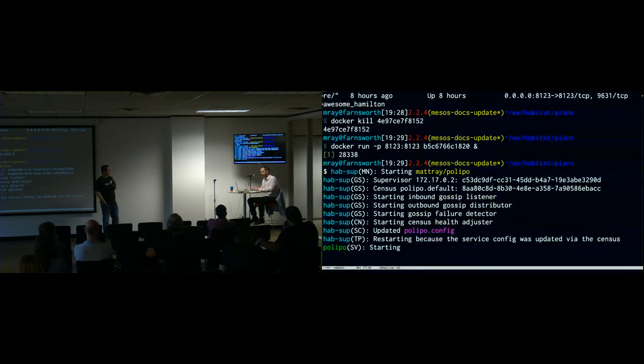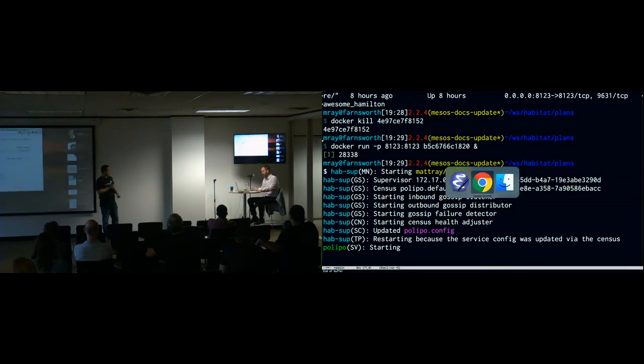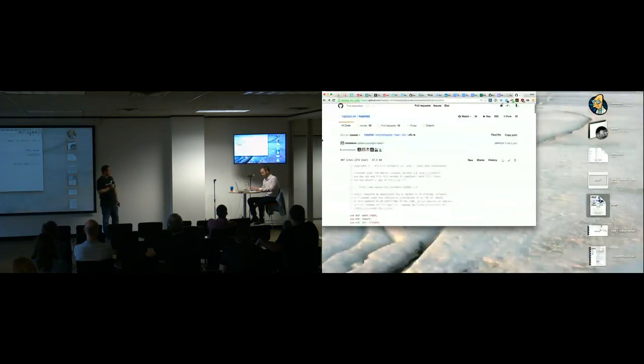What we see here is a Habitat supervisor starting up, saying I'm running on this port. We're running the default service group. We'll get to the gossip ring here in a second and talk about that. I've updated the Polypo config. I didn't pass it any settings, but they're all there. And it started. So, everybody loves a live demo.